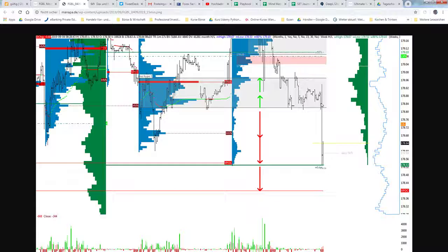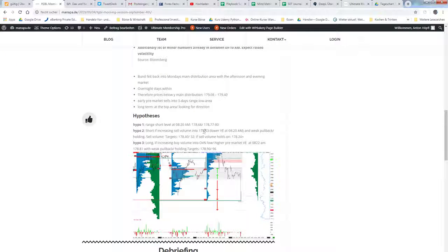And then the early pre-market, boom, even sold out of this area into, again, this 3-day balanced area, the low of these areas with these strong lows. So this was not the best preset today for making a clear announcement, because the profile was blurry and the market was looking for direction. Anyway, I said range long levels, if we get there in the pre-market and in the opening, then the higher area, if we are still within this area, then it is 77 to 80.